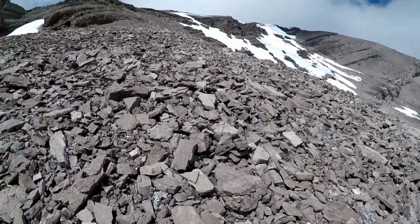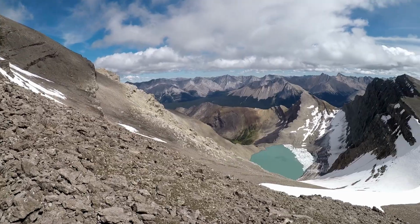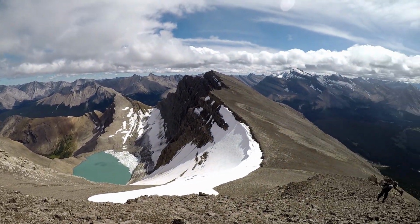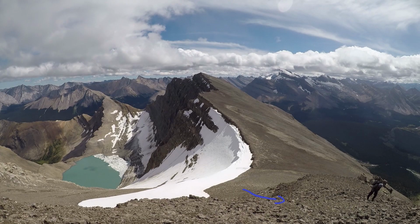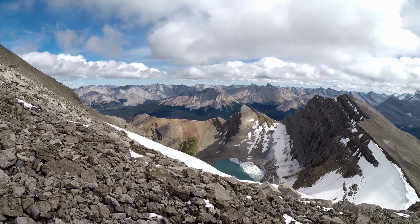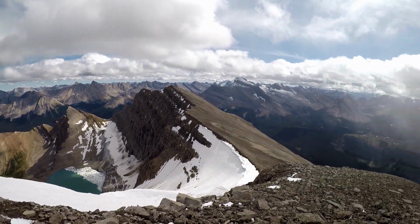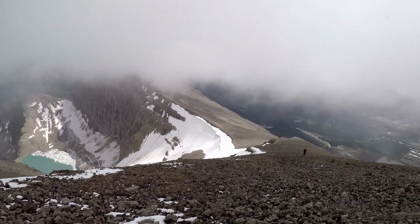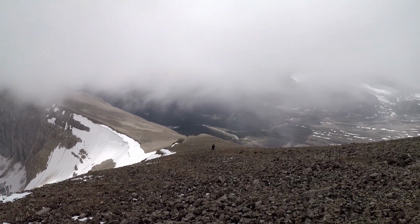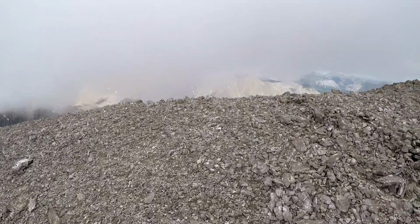The route up is simple. It is a bit loose though once you start gaining elevation again. You should have been coming up this way. You will then curve more climbers right towards the summit. The summit ridge is very wide.